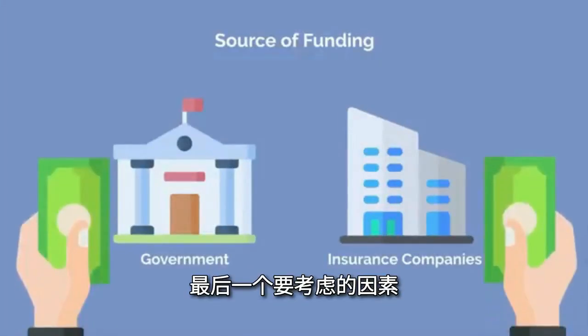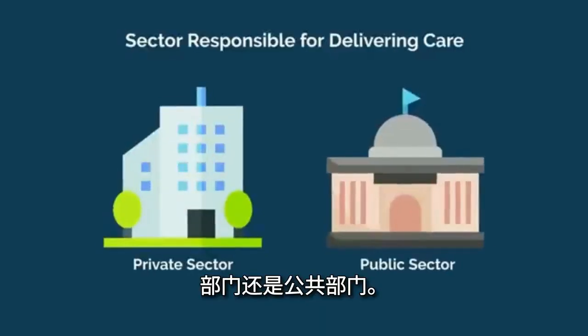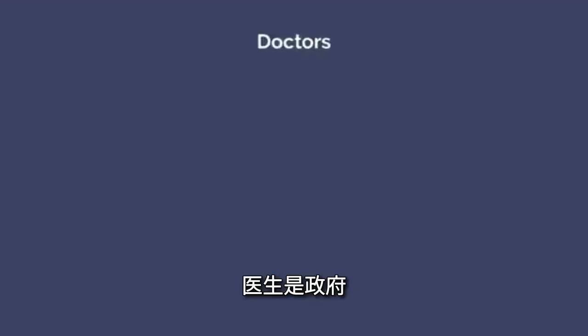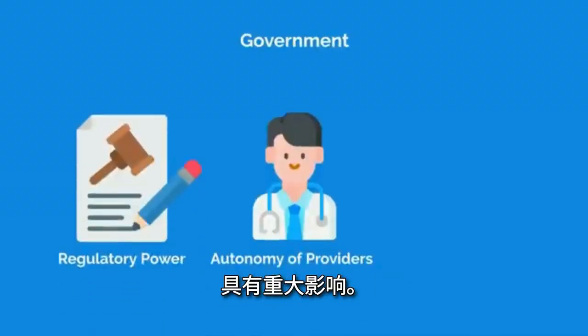The last factor in consideration is the sector responsible for delivering care, the private sector or the public sector. This has to do with whether the hospitals are government-owned or privately owned, and whether the doctors are government employed or privately employed. This has major implications for the government's regulatory power, autonomy of providers, and innovation.